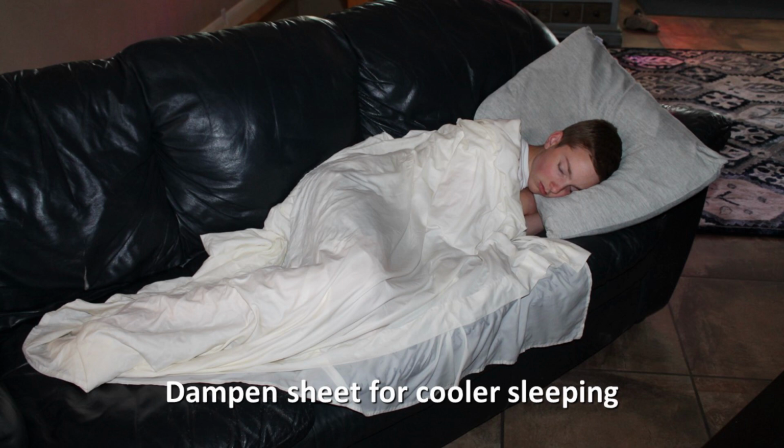What it does is, remember how water just sucks the heat right out of you. That's why being wet in the wintertime is so dangerous, because it can give you hypothermia and it's really dangerous. Well, that's what we want to happen right here. So putting that wet sheet on top of you can definitely make you a lot cooler.